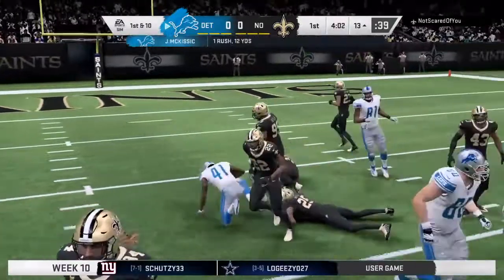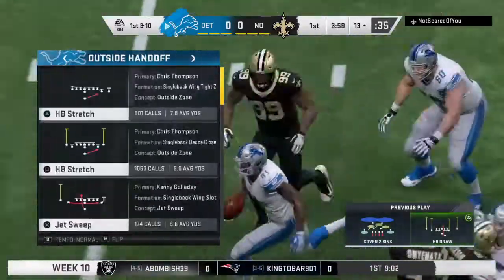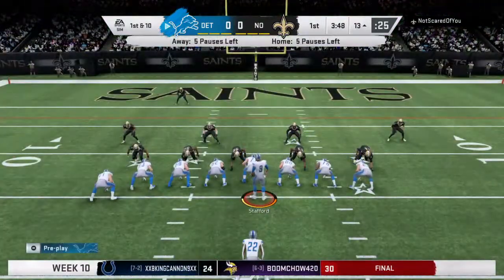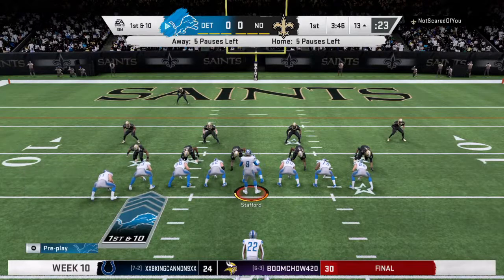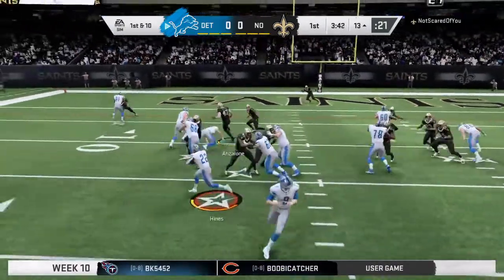And down inside the 15 he goes. He'll get a dozen there, and the Lions have a first down. And that's a run that'll energize an offensive line. They'll take that one all day long. Fundamental breakdown by the defense. You've got to be able to make plays on the edge.